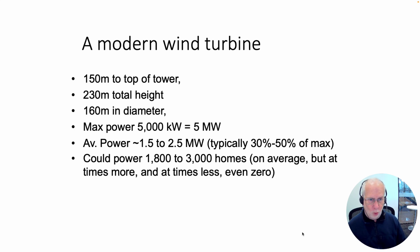Woodlawn is a few years old now, so a modern wind turbine, if you were building one now, would be a bit taller: 150 meters to the top of the tower, 230 meters all up, 160 meters in diameter, and it'll put out about 5 megawatts maximum. Average power is less, 1.5 to 2.5 megawatts, so that's typically a 30 to 50% capacity factor. That's enough to power between 1,800 and 3,000 typical homes, but at times more and at times less, even zero.